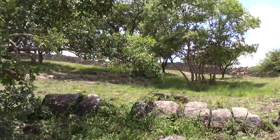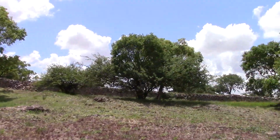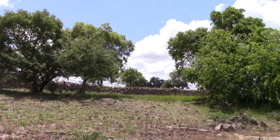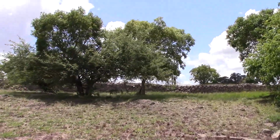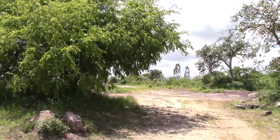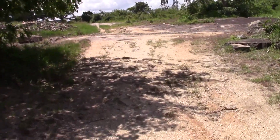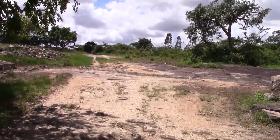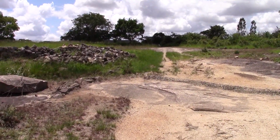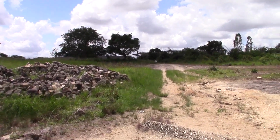So notice again that wall that carries on. There are walls all over the place, and not just the impressive Great Wall ahead of us, but all these walls and channels that run everywhere. Before we get to the Great Enclosure, there is one interesting little thing I'd like to show you, a little detour. You can see the walls of the Great Enclosure just popping into view there behind the trees.